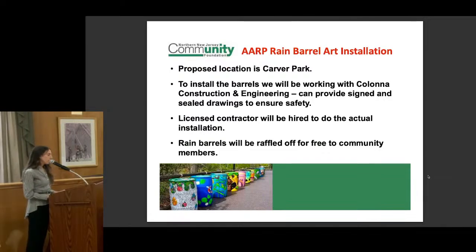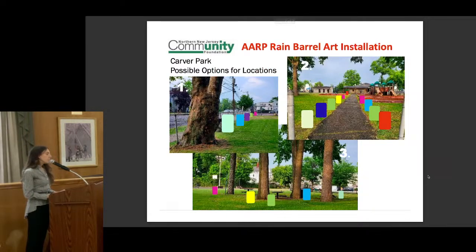Here are three images of Carver Park with potential locations for the barrels. They could be positioned alongside the fence, so they can be seen by cars driving by, or in the entranceway to the park as a sort of welcome. Or they could be placed around the picnic table area so people can relax around art. The installation would also include signage explaining the project.